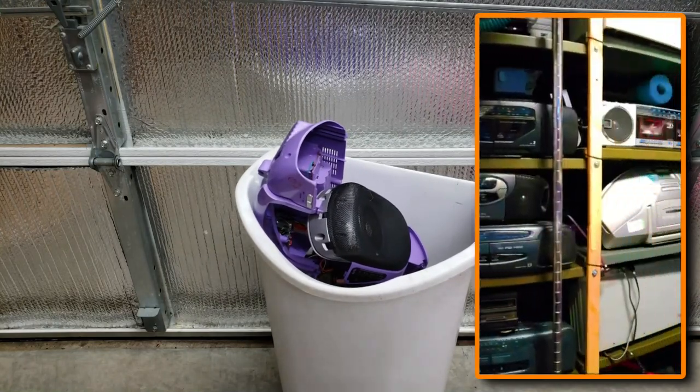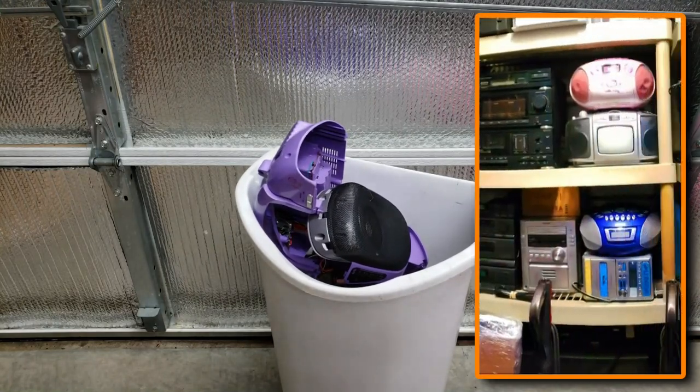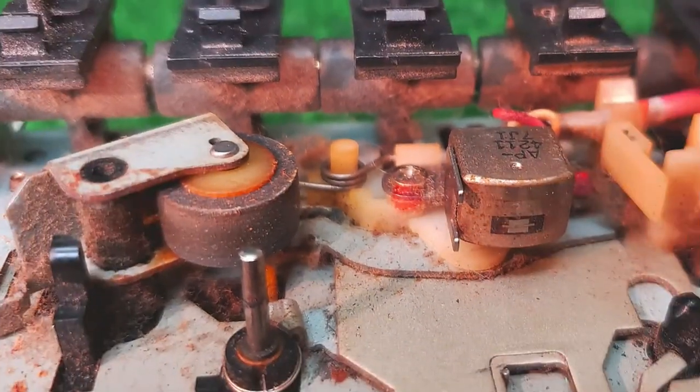I am sure there is a suitable replacement in there somewhere, but I'm just not willing to look any further. So what am I going to do about this?